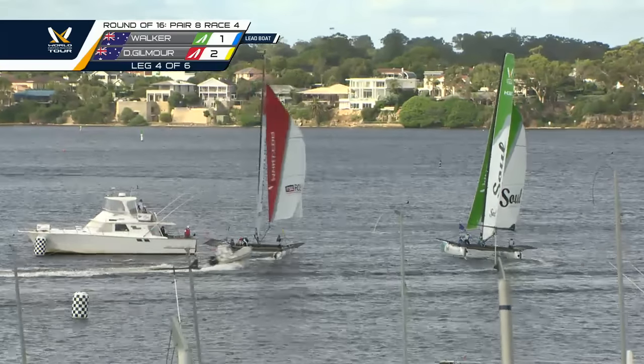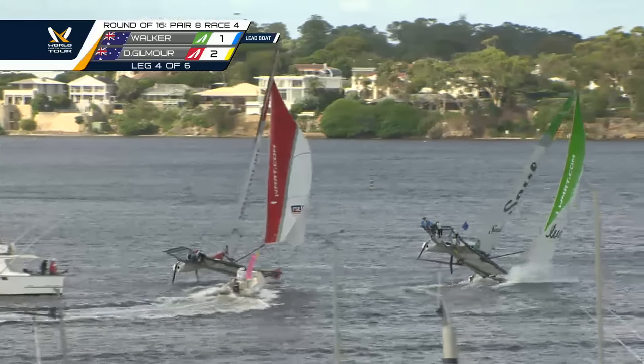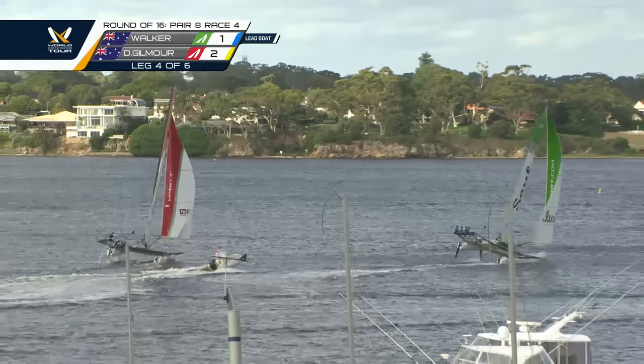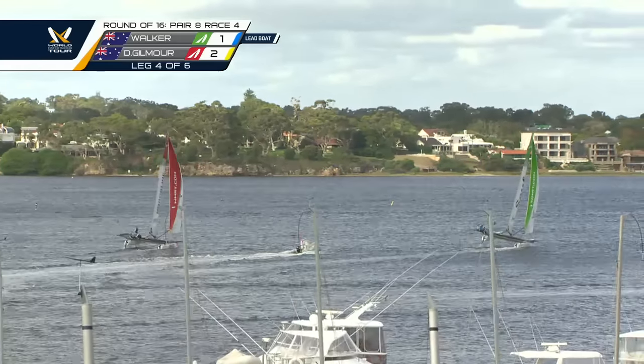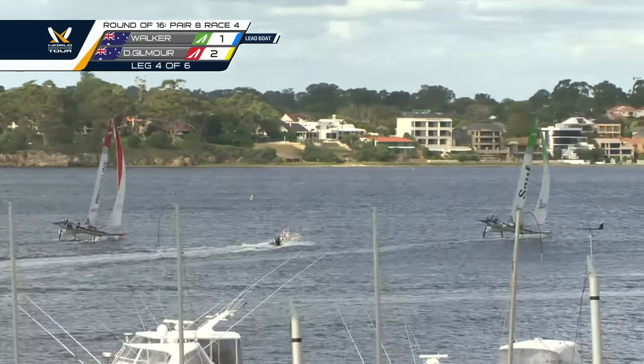Walker with a tack, close. David Gilmour jibing to try and get over the top of him. Can he get a little burst of speed? They're right by the finish boat. Evan Walker picking up a puff, powering away. Look at that. When you need to dial a gust, you want to be Evan Walker right now. Wow, he is out of there in the lead position, leading this pair down. Where did that come from?